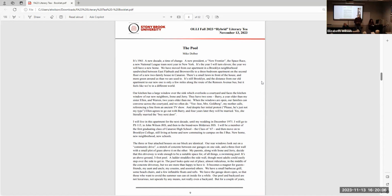It's 1961, new decade, time of change. New president, new frontier, space race, a new National League team next year in New York. It's the year I will turn 11, the year we will have a new home. We have moved from our apartment in a Brooklyn neighborhood sandwiched between East Flatbush and Brownsville to a 3-bedroom apartment on the 2nd floor of a new 2-family house in Canarsie.